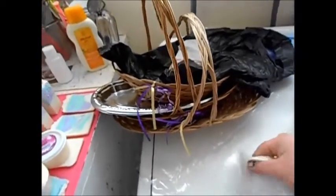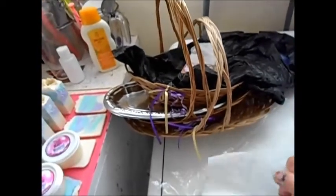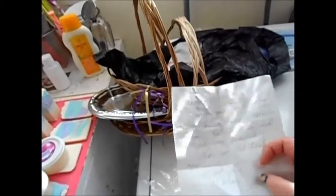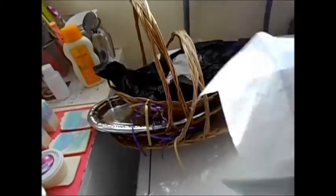So those are the lotions, and she wrote me this lovely little note, and it says, thank you and enjoy. I have included a couple of extras for you and they can be used in your soap making. Take care and thanks again, from Melissa.